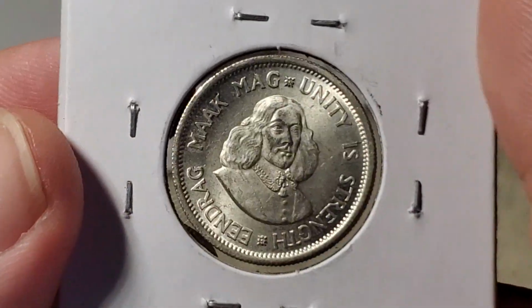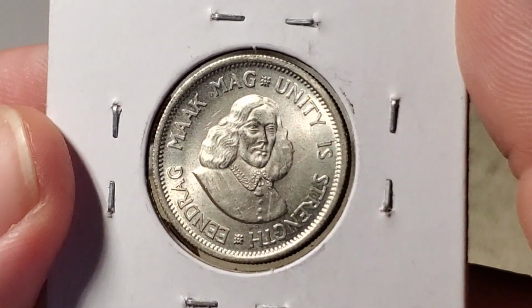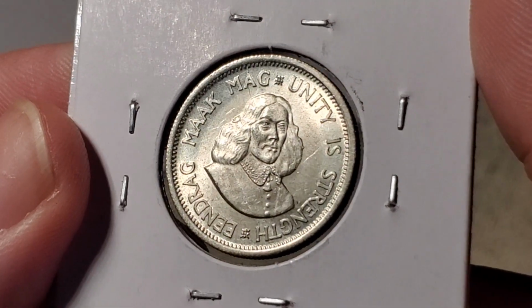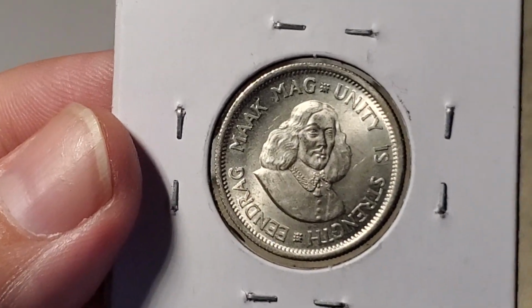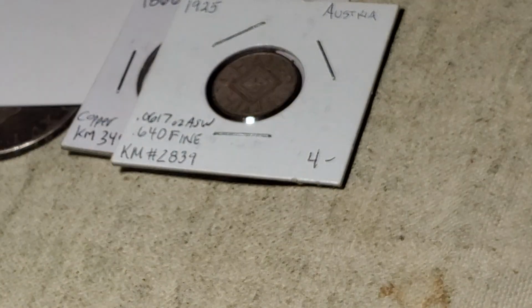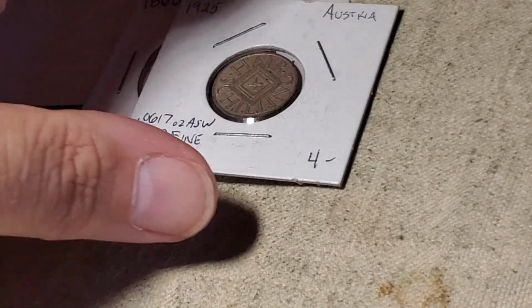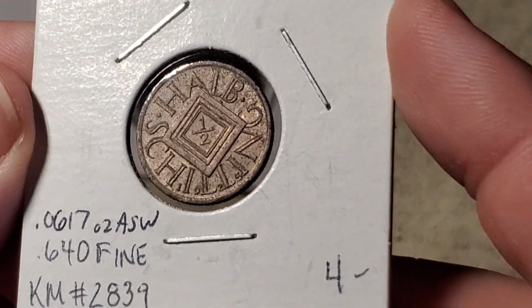Here is a person that we see on a lot of the silver coins. Unity is strength. So we have that one from South Africa. It does book for $4. Next coin, another silver coin. This one's going to be from Austria.